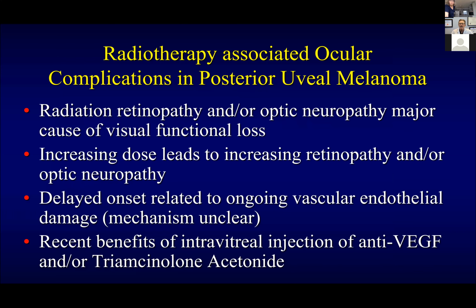And the major problems with radiation therapy for ocular melanoma are the complications, because in fact, radiation therapy is incredibly effective for treating the tumor within the eye. But patients then went on to lose vision from complications from the radiation, the most common being what we call radiation retinopathy, where the blood vessels in the retina are damaged and they can leak or bleed.